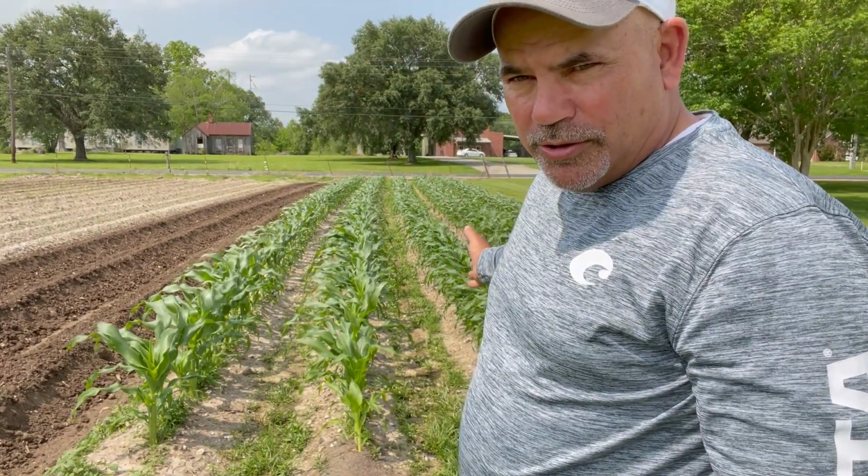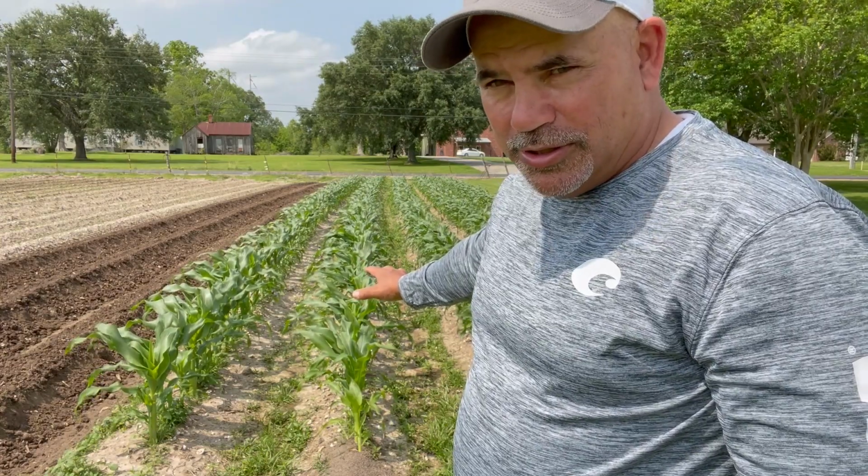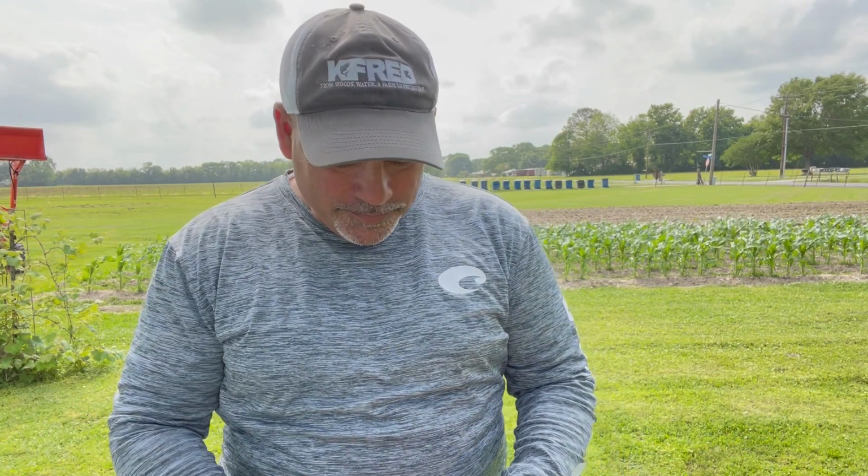Thanks to Adam Hosting with Winty Farms. He gave me some seed. I appreciate that, Adam. We planted 5 rows probably 3 or 4 weeks ago. I hit it with fertilizer the other day. It's turning real green, looking good. Yeah, I'm hiding out of the wind right here by the building. Seems like the wind's always bad when I'm trying to video.